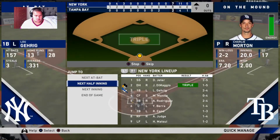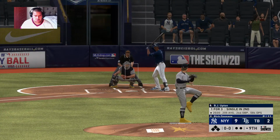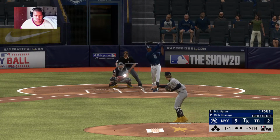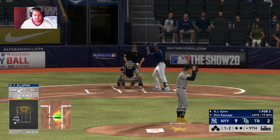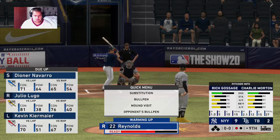Play ball. At the plate, B.J. Upton. As the first pitch misses to him, it's ball one. He's working on a 1 for 3 thus far. A ball and a strike. Got him reaching there. Strike two. The 1-2 is swung on and missed. He got him on strikes.